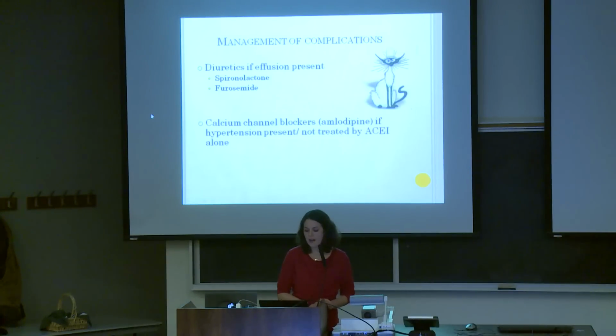So in terms of complications, for diuretics with effusion, spironolactone or furosemide can be used. You have to be careful with the potassium and careful with the dehydration that can occur. For management of hypertension, add a calcium channel blocker such as amlodipine to an ACE inhibitor if the ACE inhibitor is not enough.